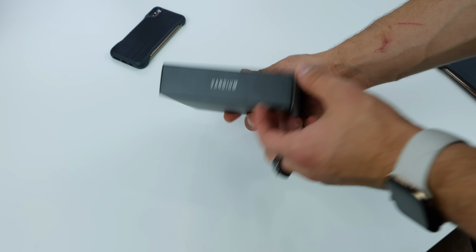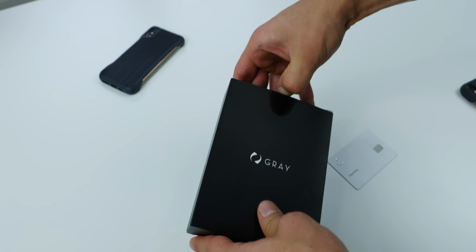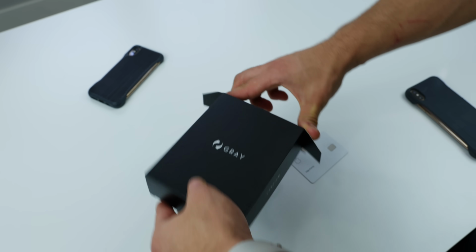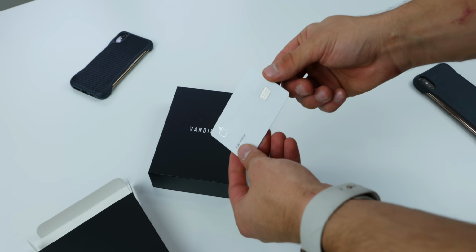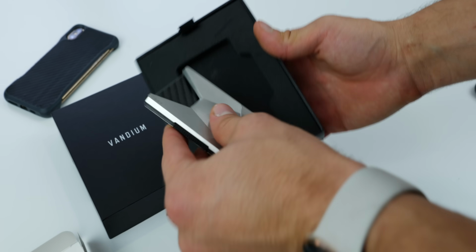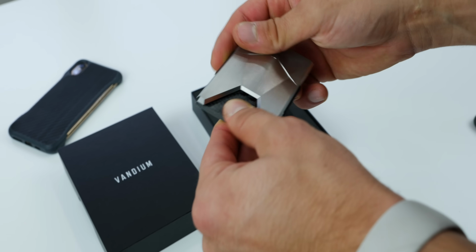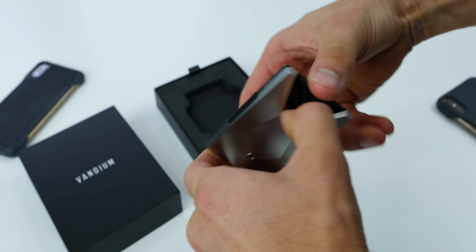And lastly, just want to take a look at Gray International's new product, the Diem titanium Apple Card case. I've had mine for quite some time. It's not fully titanium, 90% and 10% aluminum. Ooh, very cool. So looks like it's got some carbon fiber or Kevlar inside.